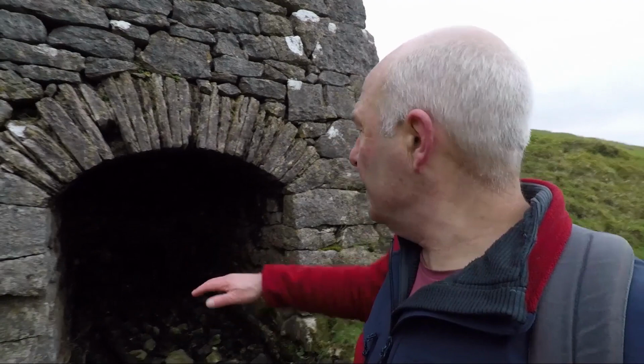This is the second of the two lime kilns, and this one's actually in much better order. In fact, I'd say it's nearly perfect. The interior of the opening here is solid as anything. Great workmanship, considering there's no mortar or anything like that, just dry stoning.